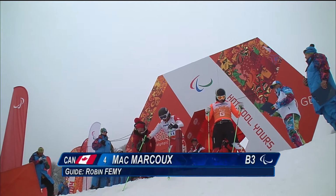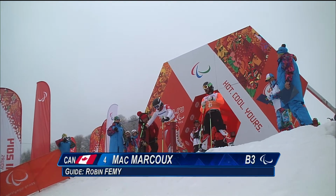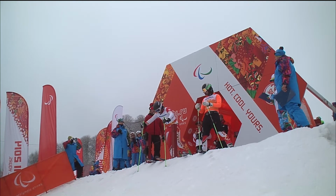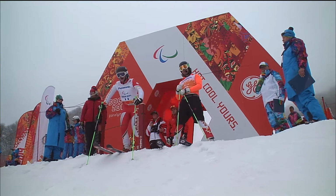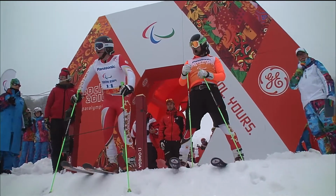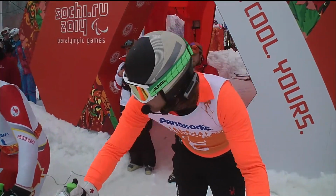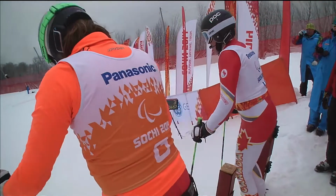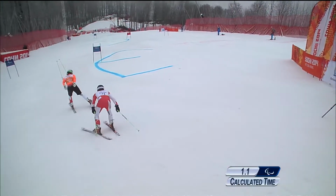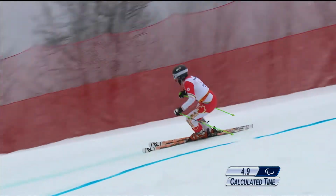Alright, man. So, Max Marcoux and Robin Femi in the B3 sport class, which describes the least severe visual impairment eligible for alpine skiing. Athletes either have a restricted visual field of less than 40 degrees diameter or a low visual acuity. And off go the Canadian pairing.